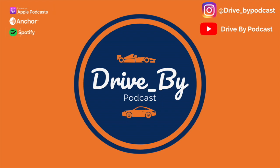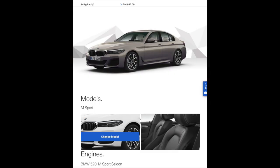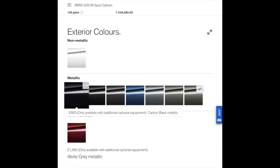Right, here we go. I've got the BMW 520i. Yeah, I had a look at it earlier. A 520i M Sport Saloon. Okay. Yeah, nice car. Not got the stupid grille of the new car or anything like that. No, it's a nice 5 Series. Nothing wrong with that. Doesn't look like Steve Buscemi. No, not at all. 184 horsepower. But the colours, right. Here are the colours.